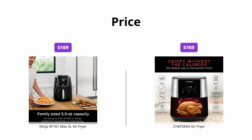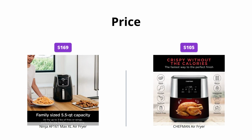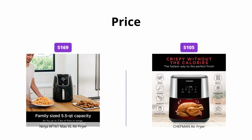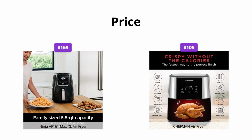The Ninja Max XL Air Fryer is priced at $169, while the Chefman Air Fryer comes in at a more affordable price of $105. The Chefman Air Fryer is definitely more budget-friendly.